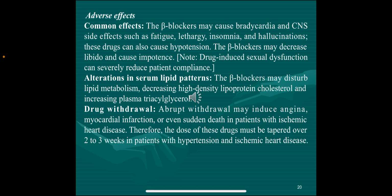Adverse effects. Common effects of beta blockers may cause bradycardia and CNS side effects such as fatigue, lethargy, insomnia, and hallucinations. These drugs can also cause hypertension. Of course, the CNS side effects are due to lipid soluble beta blockers.